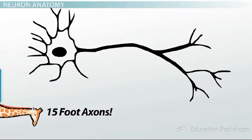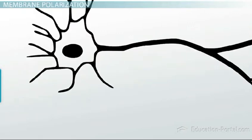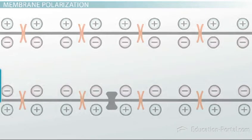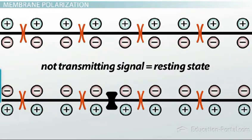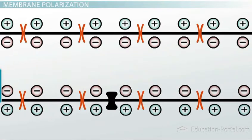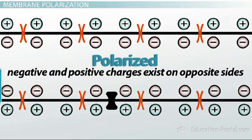Okay, so neurons have dendrites and axons that can extend far from the cell body and relay signals to and from other cells. But how do they actually relay these signals? For this, let's take a closer look at a section of a neuron's dendrite. When the dendrite is not transmitting a signal, it is said to be in its resting state. In this state, the inside of the cell has a net negative charge, and the outside of the cell has a net positive charge. The membrane is said to be polarized because negative and positive charges exist on opposite sides.